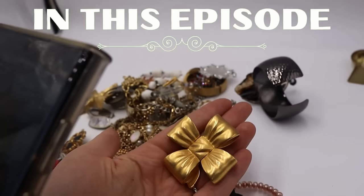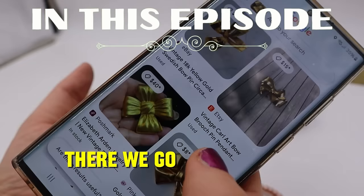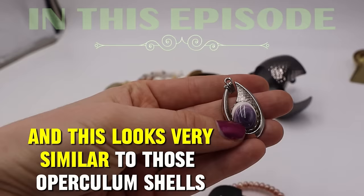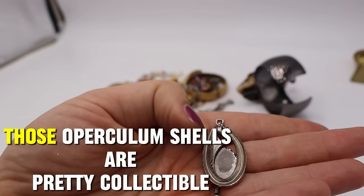The bow itself, to see if it comes up. Okay, oh, Elizabeth Arden! There we go! That is how that works. Okay. Ooh, this one. This looks very interesting. So this is a pendant, and this looks very similar to those operculum shells. And if you don't know, those operculum shells are pretty collectible.